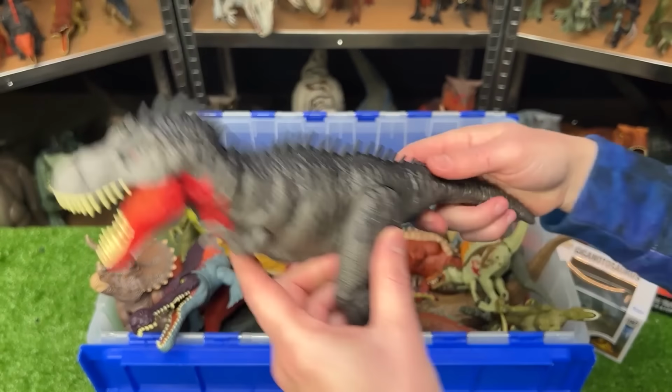Next up, I've got a giant Dilophosaurus figure in the red coloring with these super bright frills and crown in the front. That is really cool. Here is a Pachycephalosaurus figure with the green and brown coloring and the battle damage that you can open and close on the side.